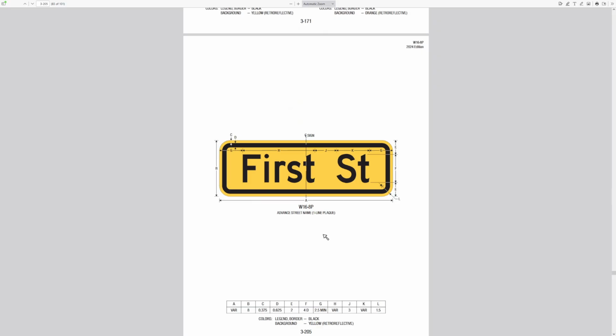An advanced street name. I feel like I've probably seen that before, like once or twice. Not very common in use. But yeah, they should definitely make these advanced street names more commonplace. Definitely. Especially on faster streets with higher speed limits. Definitely should make that more commonplace.